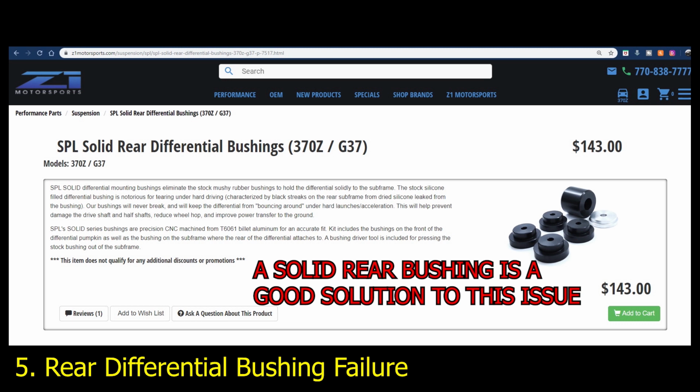Thankfully, the previous owner fixed it. Unfortunately, he fixed it with an aftermarket OEM-styled bushing. So this was not a hard bushing. It's more or less just reinstalling OEM, so it's bound to fail again. Nissan doesn't offer this part by itself if it fails. They force you to buy the entire rear subframe for this one bushing. Luckily, there are aftermarket solutions available for this very common problem on the 370Zs.